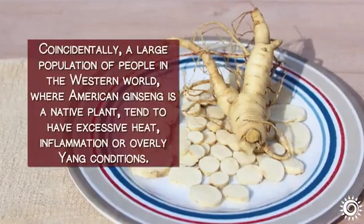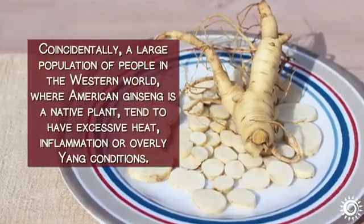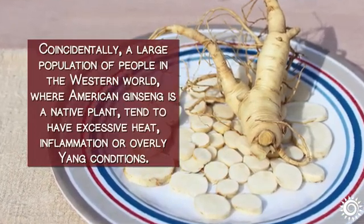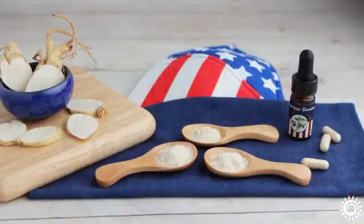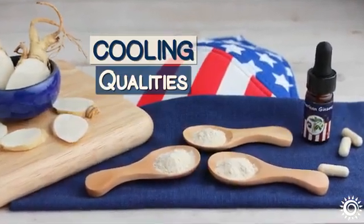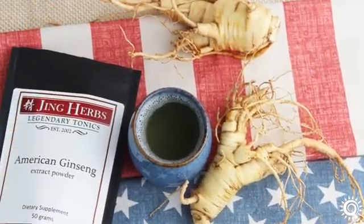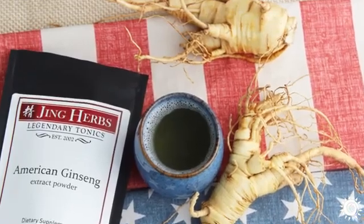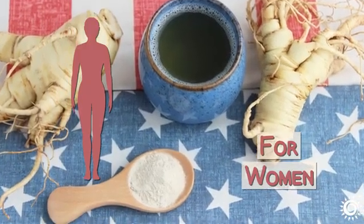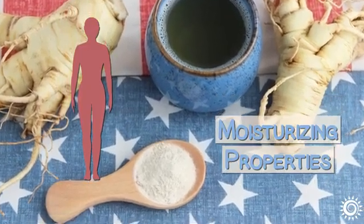Coincidentally, a large population of people in the Western world, where American ginseng is a native plant, tend to have excessive heat, inflammation, or overly yang conditions. Supplemental use of this tonic root with its cooling qualities may help counteract such issues, and be a more suitable option over Asian ginsengs, which can exacerbate these imbalances. Sometimes American ginseng preparations are also appropriate for women going through menopausal life stages because of their moisturizing properties.